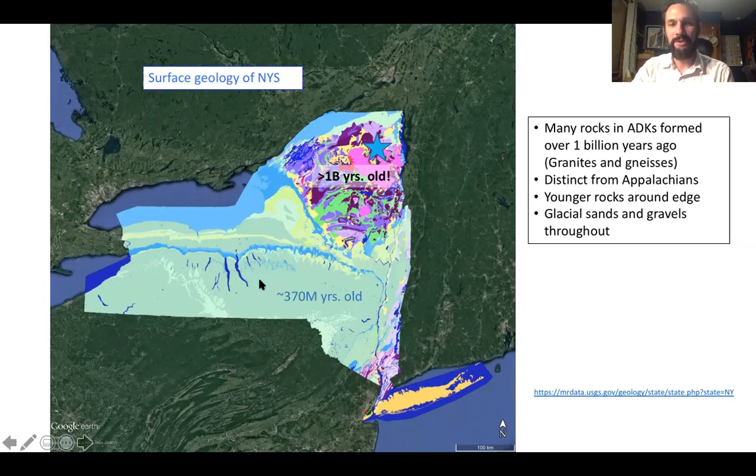But the contrast between this and the other region is also one of age. So these rocks down here, say in the southern part of the state, in this light green color, are all about 370 million years old. Which seems quite old, and it is fairly old in geological time. But the rocks that make up the Adirondacks are much older. They're over 1 billion years old, and they're made out of granites and gneisses. The types of rocks are both igneous and metamorphic. They're distinct from the Appalachian Mountains, which run all along the eastern U.S. The Adirondacks are actually much older than the Appalachian Mountains. But these other rocks that you see around the edge of the Adirondacks and further south in the state are much younger. And we'll get to why that is in a little bit. And here you can see Whiteface up here, right in the midst of all these complicated rock formations.